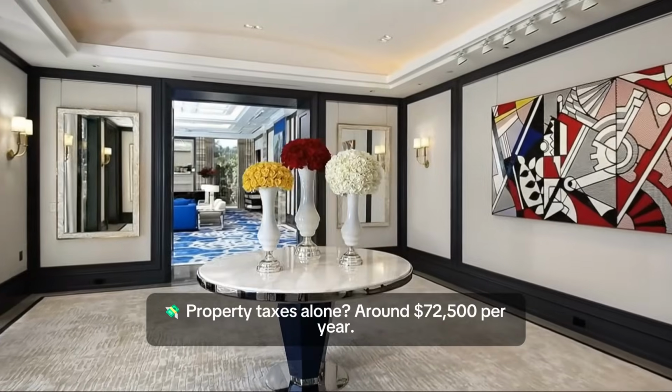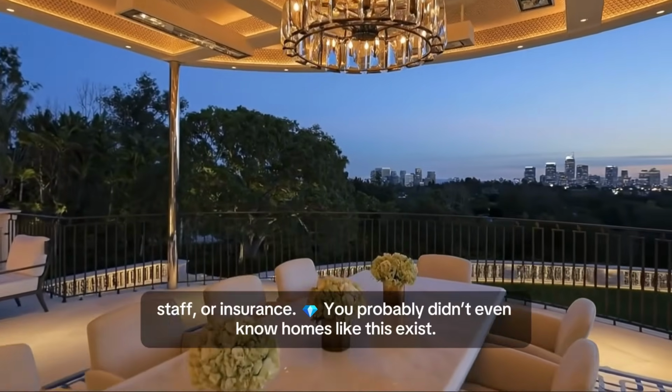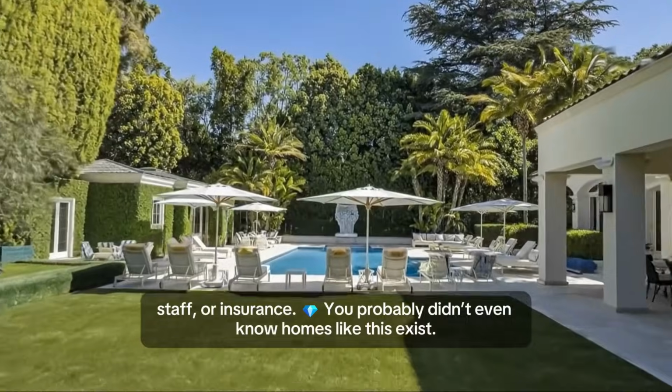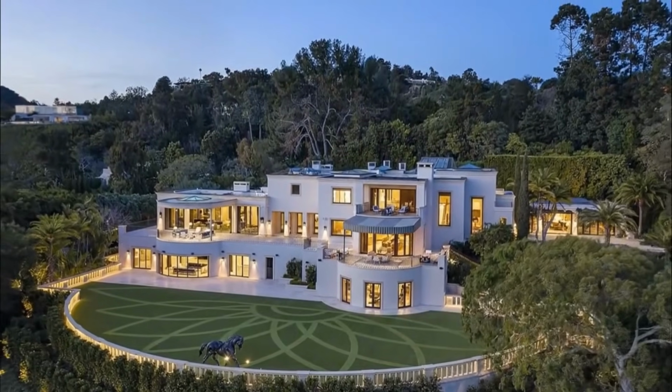Property taxes alone, around $72,500 per year. That's just to own it, before security, staff, or insurance. You probably didn't even know homes like this exist. Steve Wynn did. Now you do too. Villa Lulu, not hype, a new benchmark.